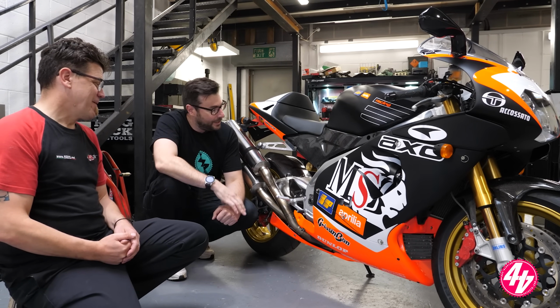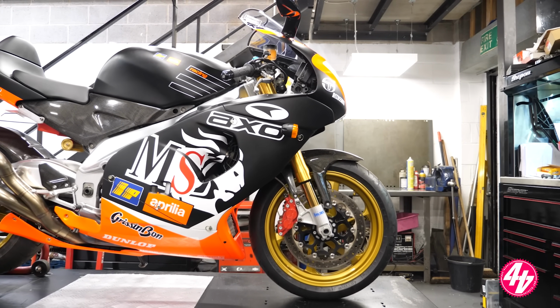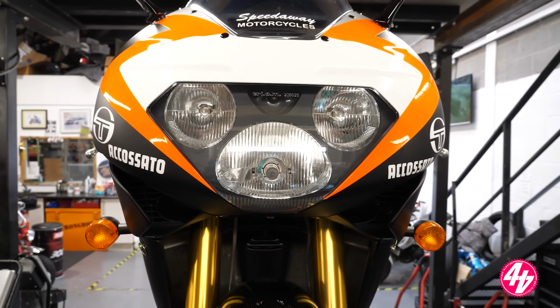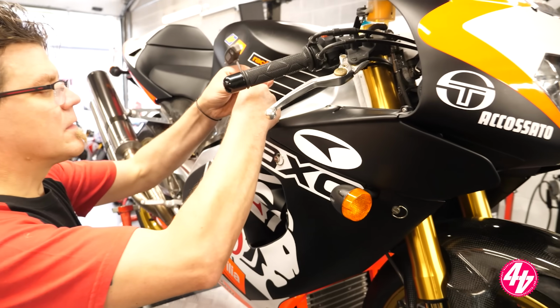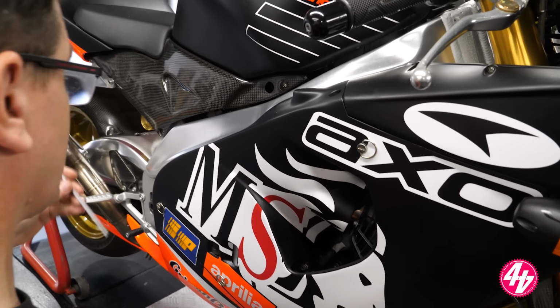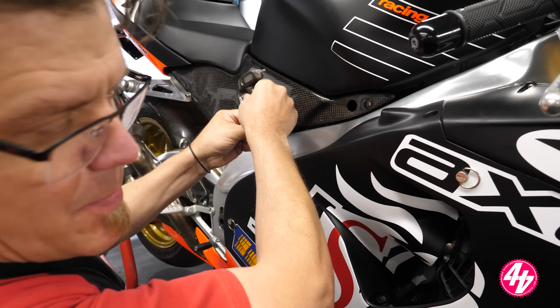Should we put her on the ramp and have a little nose around? Let's have a nose. Right, so Griff can't contain himself. I'm going to pull this apart and have a quick look. I've already seen a couple of things which are really making my radar ping, the nerdy stuff that makes you ping.